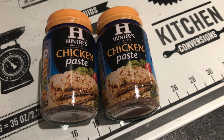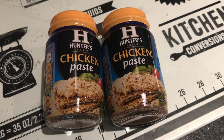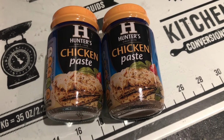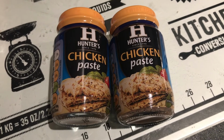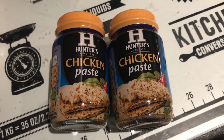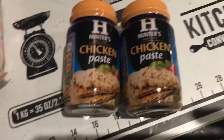So just to have on some bread, I also picked up the Hunter's chicken paste. I've just checked the app and it's 2.5 syns per 25 grams. So I won't be using this all the time, but I used to like the Princes one, I think it is, just on a piece of bread. So if I'm fancying it, I can have that as well.